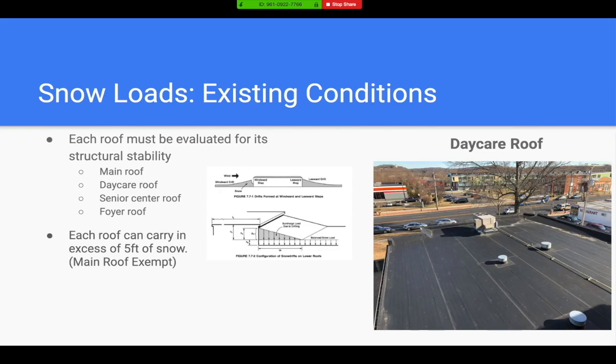The main goal was to determine the maximum permissible snow load on the main, daycare, senior center, and foyer roofs. In order to complete these calculations, we followed equations from ASCE 7-16 along with the CT State Building Code. It was important to consider the additional drifting loads on all roofs besides the main roof since it was the tallest.